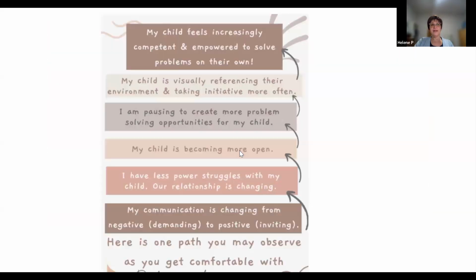This one is from Linda Murphy's website, and there is a link to her website. How do you know that change is sort of happening? So this is sort of the path from the bottom up, to know that you're getting comfortable with using declarative language. You're going to notice that you're changing from a lot of demanding language to more positive, inviting language. You might notice that there's going to be less power struggles with your child, and you'll notice a relationship changing. Your child might be more open to share more information. And you'll notice that you might be pausing yourself to create more problem solving opportunities, and that your child is actually referencing and taking note of the environment more and taking more initiative without needing those prompts and cues anymore in the declarative language.